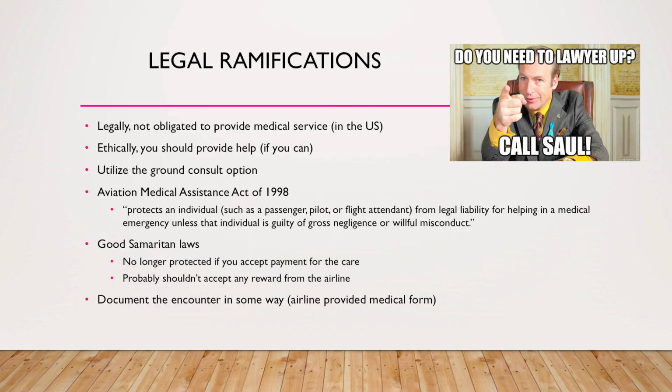And then one of the biggest things that we always think about is legal ramifications, right? So what does this mean if you do respond? At least in the U.S., you're not legally obligated to provide medical service, which is, I guess, why most people didn't get up on that flight. But in the U.K. and in Australia, they can actually press charges if you didn't respond and they know you're a doctor. Ethically, you probably should, but it depends. If you've been drinking or if you took some sedatives before the flight, then maybe it's not the best idea.